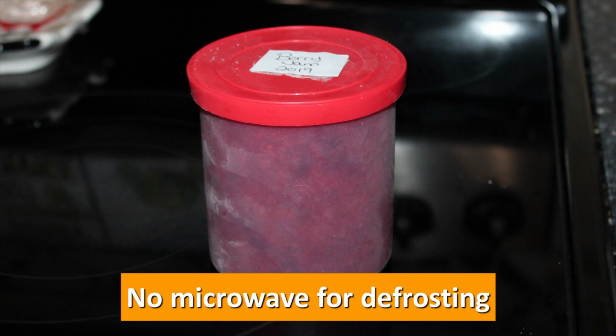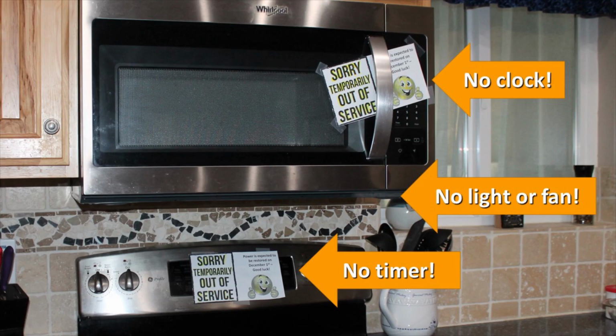And this is good for us to learn. Okay, now we have to think differently. I cannot tell you the number of times I look to see what time it is, and I can't, because there's no clock on the microwave, and there's no clock on the stove. There's no timer when I want to time my bread for 45 minutes. And there's no light or fan. It's interesting. Yes, it's an inconvenience. But it's been 5 days now, and I'm still looking for the time on that clock.